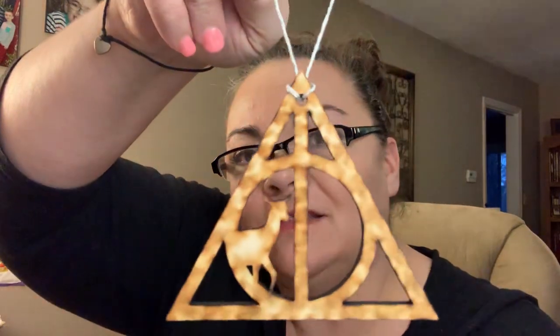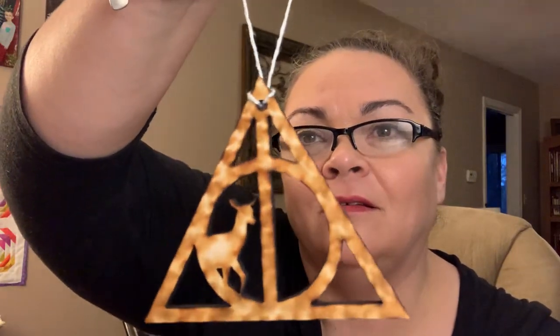That's another ornament, and it's the Deathly Hallows symbol with, I think that's the doe. I think that's Snape's Patronus that he sends to help Harry that used to be his mother's Patronus. That's really cool looking. The coloring of it. And I believe this is wood. That's cool. Hang it on my tree. Looks excellent on it. That's cheered me a little bit.